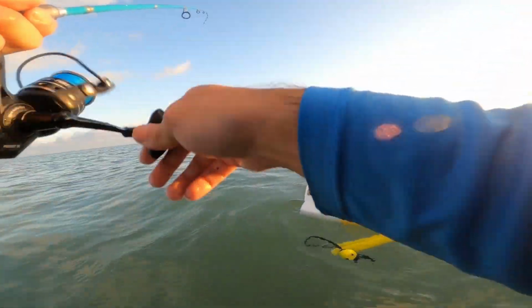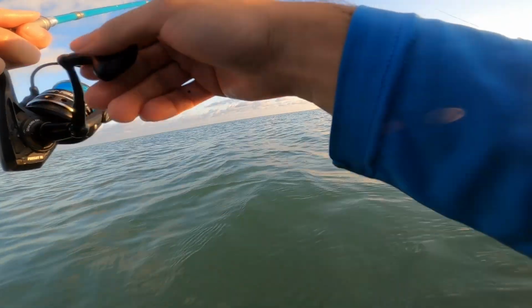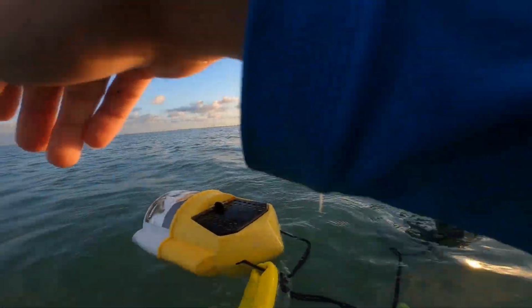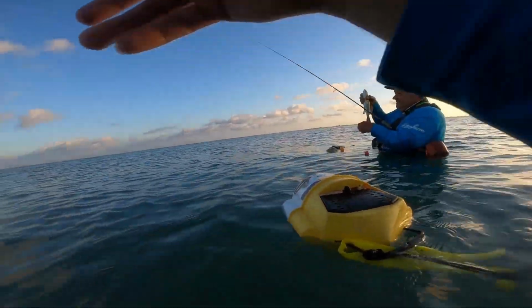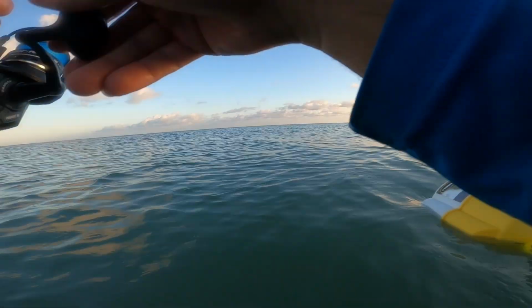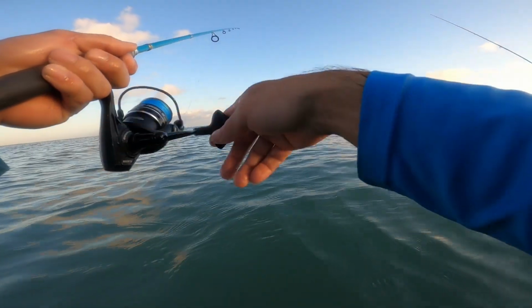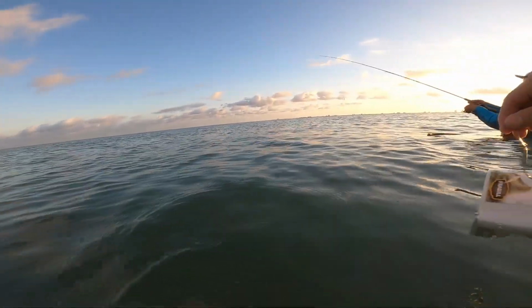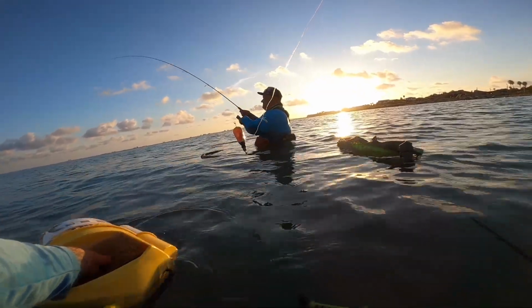This first cast with popper and shrimp. Here he caught something. Look at a small one. Small one. Well, I didn't record it, but yeah, I got a small red. Thought I was recording. Nope. Fix your, I know, it's two. They're right there. Yep.